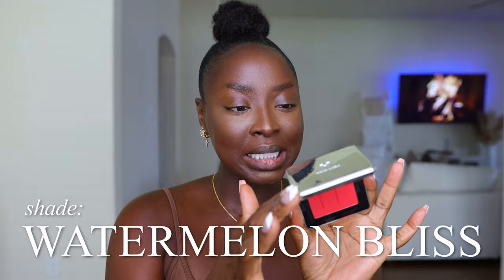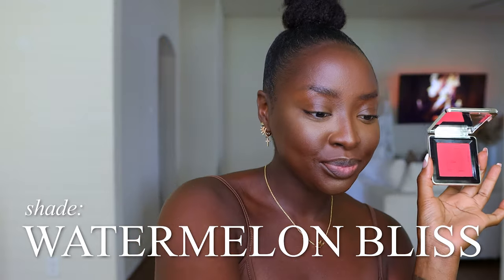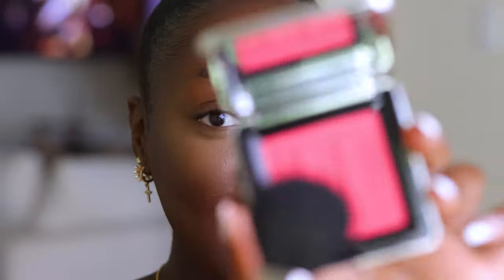Now, this is the House Labs blush. I have not used this as much as I should. This is Watermelon Bliss Color Fuse Blush. Hello. MAC Blush Brush. Hi. This is so pretty. A nice watermelon. Ooh. Let's get a reminder. I don't remember what this looks like on me. Ooh, okay. Yeah, I remember this being very pigmented.